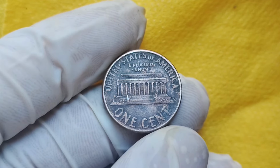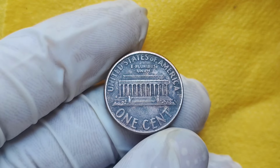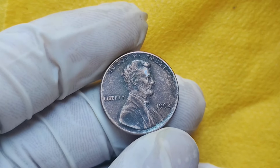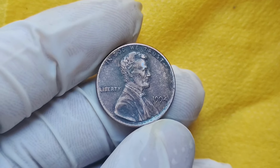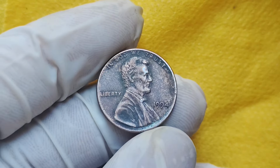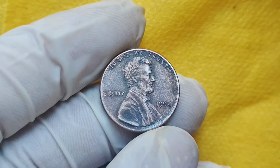The tales of million-dollar pennies stem from rare errors and unique historical circumstances. But don't be disheartened. The world of coin collecting is full of surprises. Always keep an eye out for unusual features, minting errors, or coins from years known for rare anomalies. Who knows? Your next pocket change discovery could be a hidden gem.